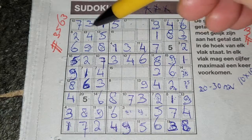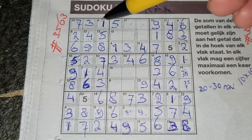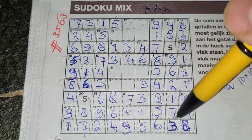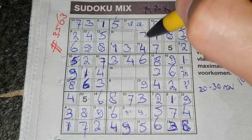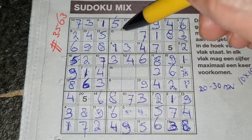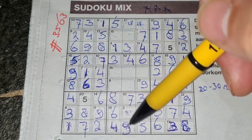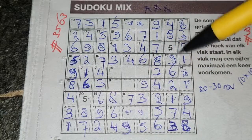Then 2 numbers left in this row. 2 is missing. 1, 2, 3, 4, 5, 6, 7, and 8. 2 and the 8. Let me mark those. 2 and 8. 2 plus 8 is 10. 10 plus 7 is equal to 17 in this triple box of 17. 2 numbers left in this big square for numbers 9 and 6. 9 and 6 are missing. We see here 9, no 9 there. 9 should be here and the 6 goes there.